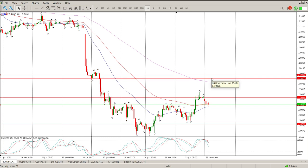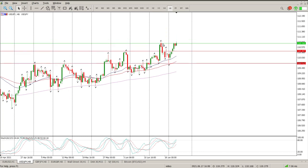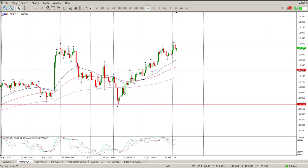119,963, 119,876. US dollar, Japanese yen, pretty much flirting with the previous high here, as you can see. Nothing really else to say about that on the 8-hour. Yesterday, you can see the trend continued up from the previous day and pretty much hit the top here. And that's the level we're flirting with at the moment.